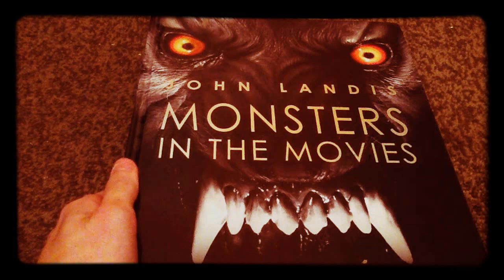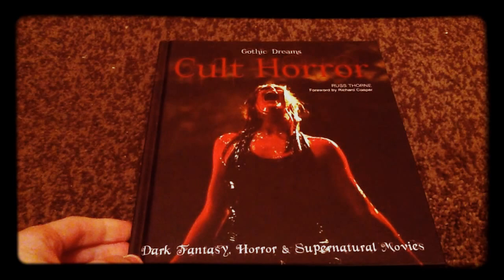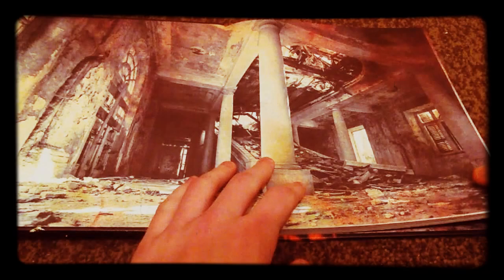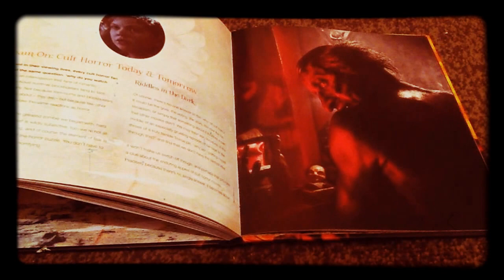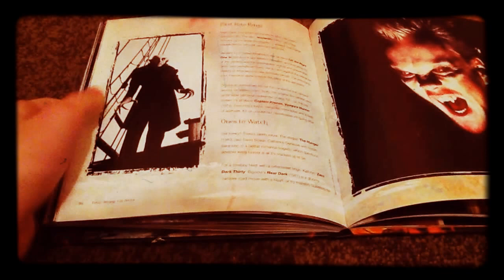So, let's move on to the last three books that I've got to show you. Here's Cult Horror. Really good book. It focuses more on information than it does pictures, but saying that, it has some really good information in it. That's Insidious right there. I think. Is that Insidious? Yes, it is. I'm not sure what that is. But it's got some really good pictures in here. This focuses more on modern horror movies than old horror movies. But I've got a good picture of The Exorcist there. Actually, no, I tell a lie. It does have, you can see, Nosferatu's in there, and that's an old, old film.